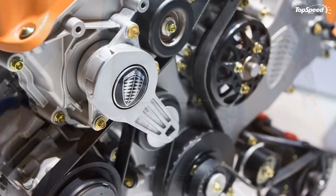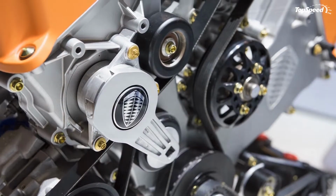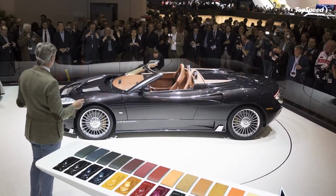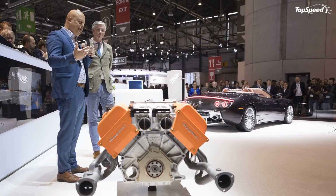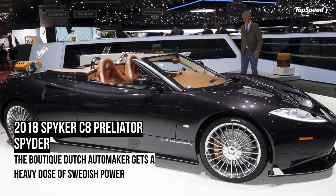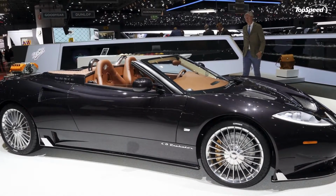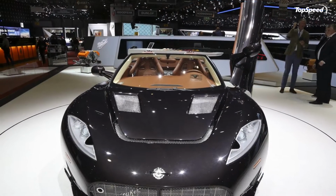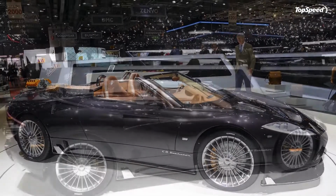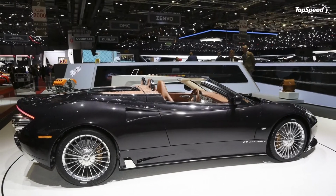It's also fast, hitting 60 miles per hour from a standstill in just 3 seconds flat thanks to a mid-mounted 6.5-liter V12, 7-speed automatic gearbox, and high-performance AWD system. Top speed is rated at 217 miles per hour. Pricing starts at $460,247. Read our full review of the 2018 Lamborghini Aventador S Roadster.